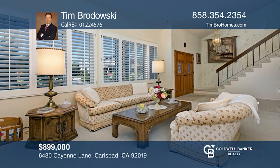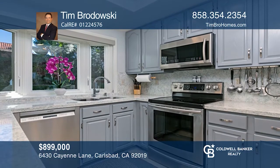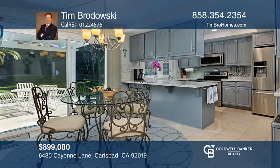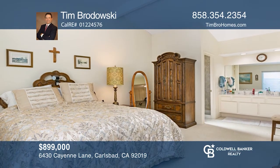This fabulous 4-bedroom, 3-bath home is complete with an absolutely huge bonus room. The living room has a cathedral ceiling and plantation shutters on the windows. The remodeled kitchen now exudes contemporary appeal with all stainless steel appliances, quartz counters, and canned lighting.